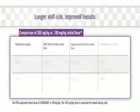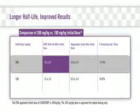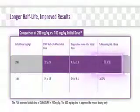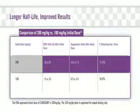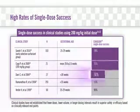In a recent study, the 200 milligram per kilogram initial dose of CUROSURF demonstrated longer DSPC half-life in the lung, better gas exchange, and higher rates of single-dose success than a 100 milligram per kilogram initial dose. Similar high rates of single-dose success have been demonstrated across multiple clinical studies.